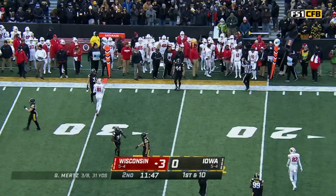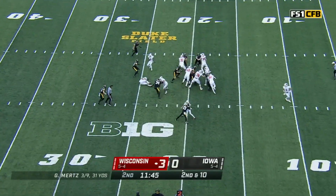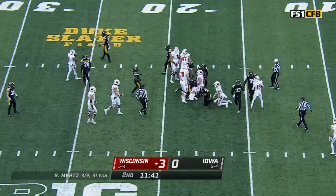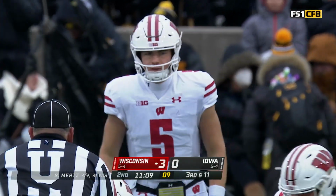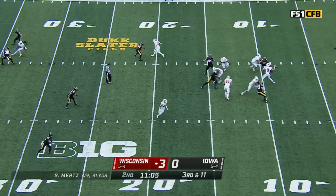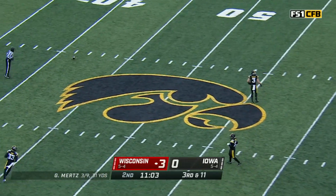And that went over the head of Keontez Lewis. These are places that adhere to their history and style. And that was Guerrero. Mertz came into the game completing 60% of his passes, just 3 of 9 thus far. 4 straight incompletions, taking a shot downfield, and there was nobody there.